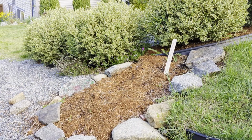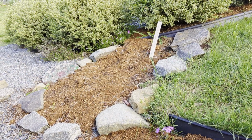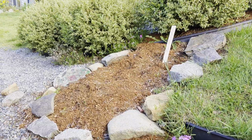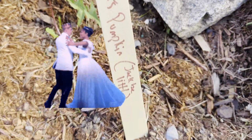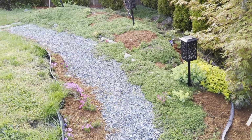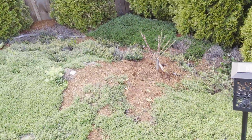And here is another garden experiment that I'm conducting. This is a vegetable, and I am attempting to grow it outside of my vegetable garden. This is the location I planted Cinderella's pumpkin. Coming up my gravel pathway, I have a few more garden experiments to show you.